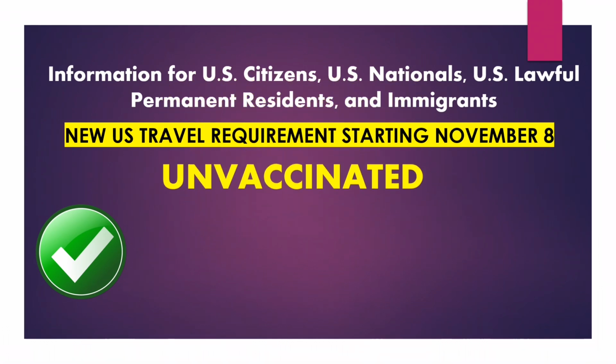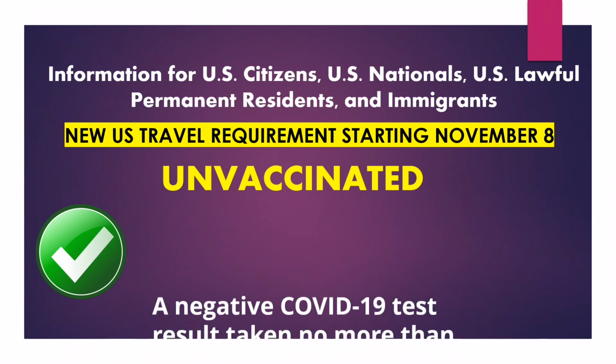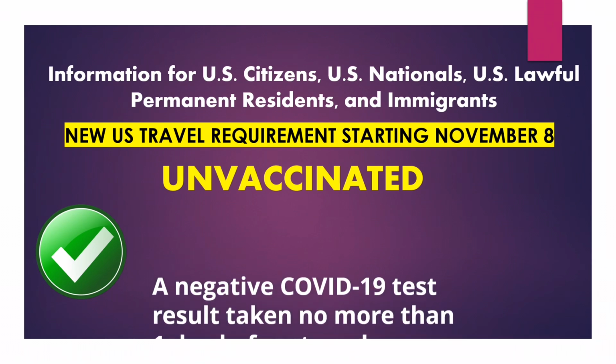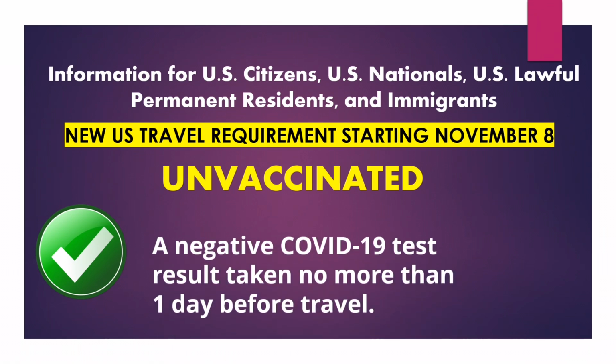So I'm going to repeat for those who are unvaccinated, U.S. citizens, and lawful permanent residents. You must have a negative COVID test result taken no more than 1 day before travel or before flying to the U.S.